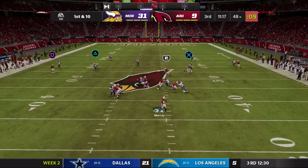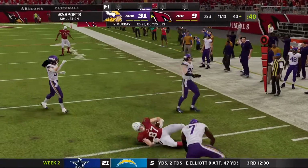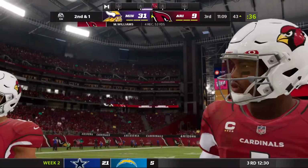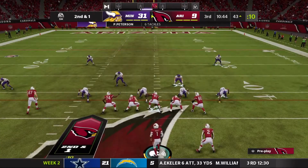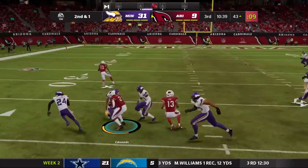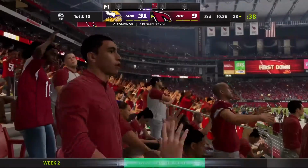To throw is Murray. It's caught on the right side. Williams. Now this will leave him a yard short. Nice pickup of 9 yards on first down. On 2nd down, this is Edmonds. And the stop here will come at the 38-yard line.